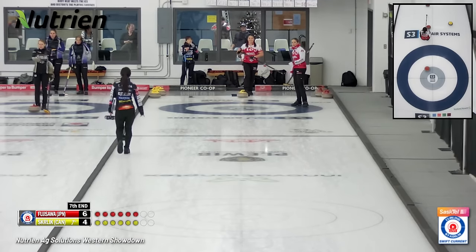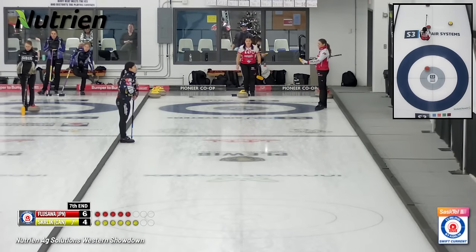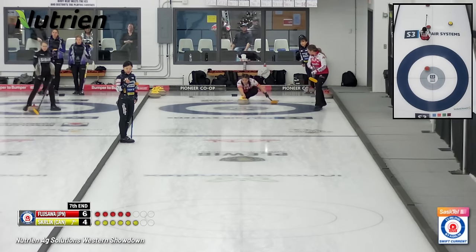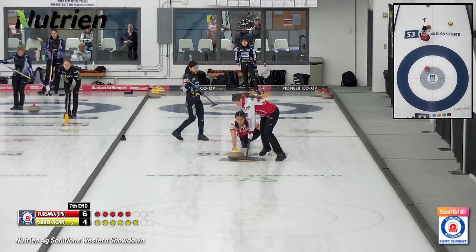Looks like Ashton Skrlik in the hack now for her third and final of the seventh end. Should mention she almost managed to hog her second guard, but a big sweep gets that thing barely over the hog line. Very important when trying to score multiple points.